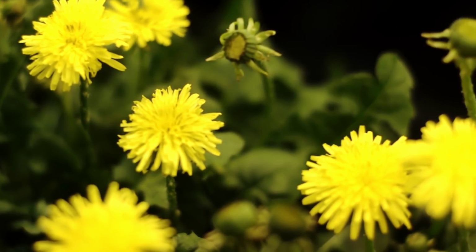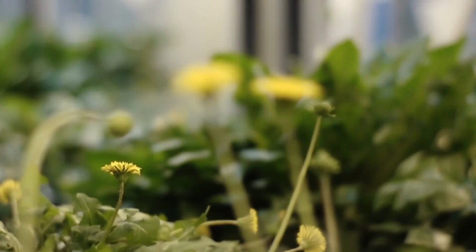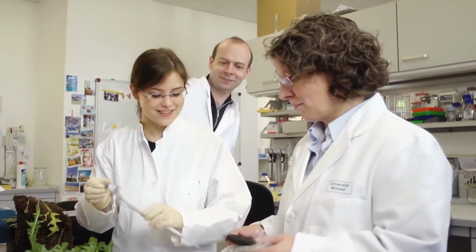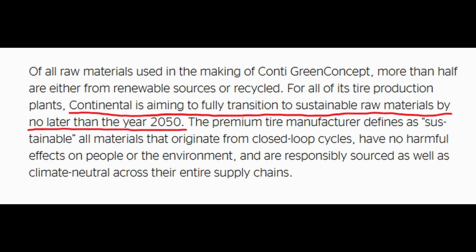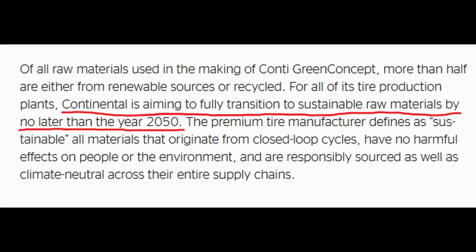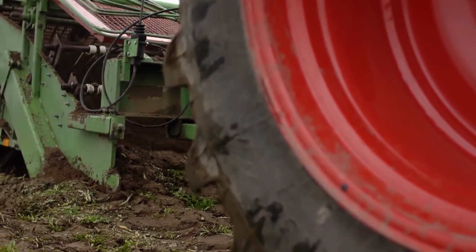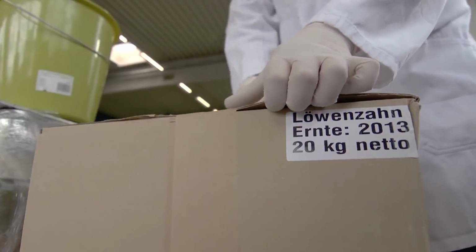The future direction of the tire industry is looking promising. There is continued investment and R&D by tire manufacturers to continue to make their products more sustainable and last longer. Manufacturers like Continental are aiming to transition to 100% sustainable raw materials by 2050 and increase the use of responsibly sourced and recycled materials in its products.